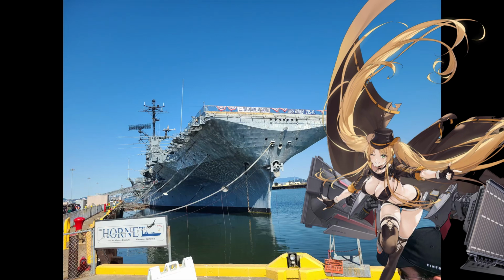So she fulfilled her role. They said, okay, there's nothing crazy going on right now, we'll put her in the mothball fleet. However, it would not be long before crazy stuff would happen again. When the Korean War kicked off, she was reactivated, but she spent most of the time being modernized.